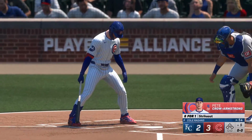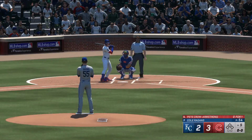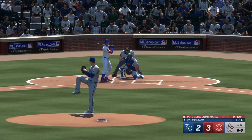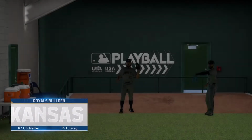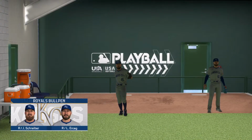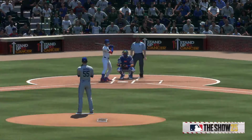Back here at Wrigley Field, ready to go for the last half of the inning. So up now for Chicago, Pete Crow-Armstrong. And that is in for a strike, 0-1. Activity in the Kansas City bullpen. John Schreiber up and loosening in the pen. S.V.G. also getting ready.